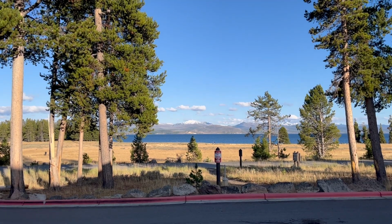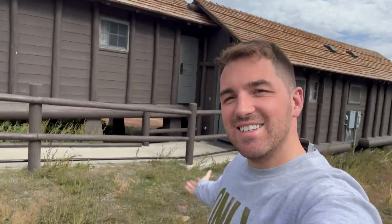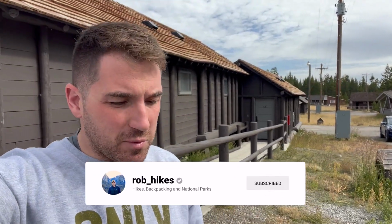The views of Yellowstone Lake were exceptional. So this was our stay at Lake Lodge Cabins, and I have to say it was definitely one of my favourites of our trip. The aesthetic in the room was really nice. It was like all bear themed, which is so apt because we've seen 11 bears on this trip.